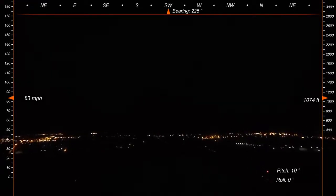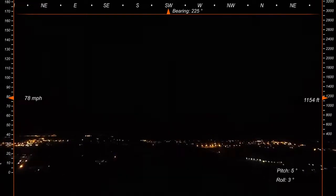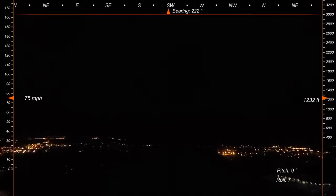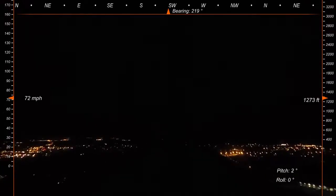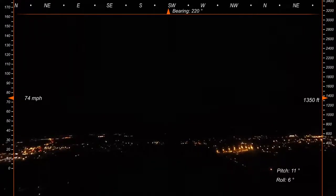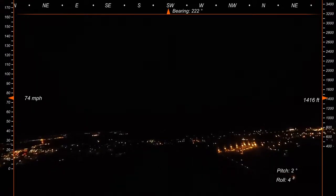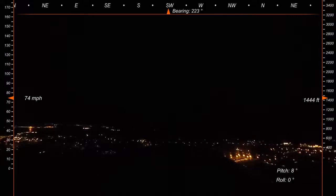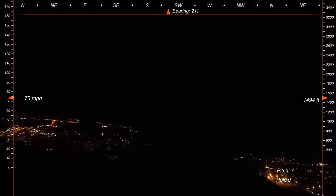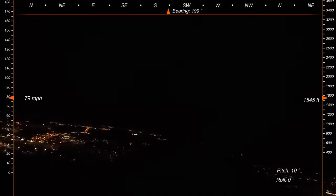Cessna 60457, turn left heading 170, squawk 5151. Left heading 170 and 5151, Cessna 457. Left turn to 170. 7508, turn right and taxi to the ramp. 7508, right to the ramp. Did you get the squawk code? Alright. 5151. Alright.